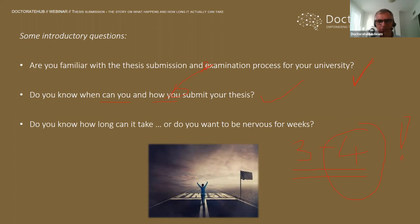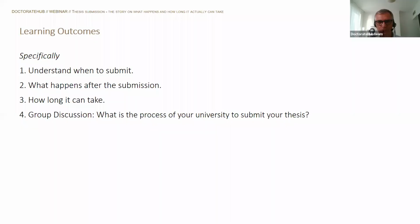So let us talk about that in order not to make you nervous while you are waiting before you reach that finish line everybody wants to cross as soon as possible. So 3 to 4 months, that's actually a really good time. Even Usain Bolt probably wouldn't be so fast.